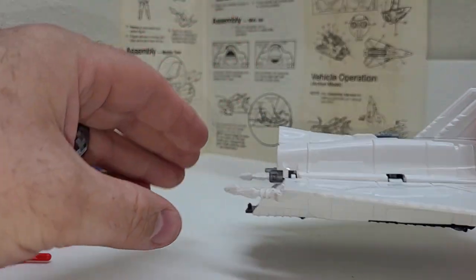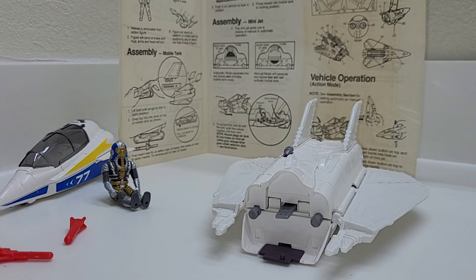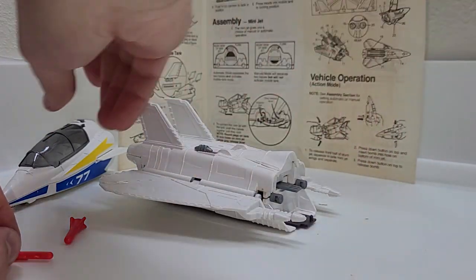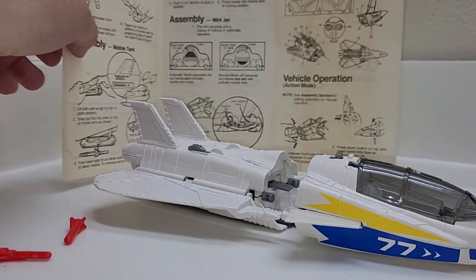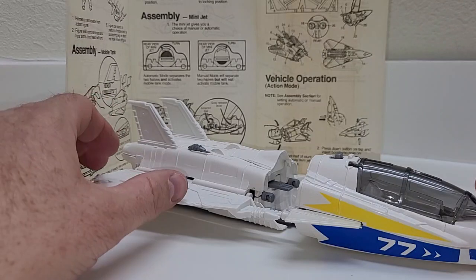Click. Yeah, it's funny. Like, this doesn't seem very sturdy. I'm not just billowing with confidence over the structural integrity of this vehicle right now. Maybe because it was made in Mexico. I have no idea, but it doesn't feel very sturdy compared to some of the other Kenner stuff I've had. But this is actually one of the oldest Kenner toys I've gotten a hold of.